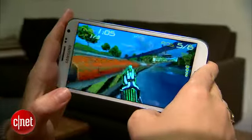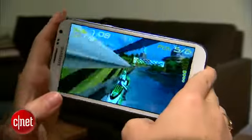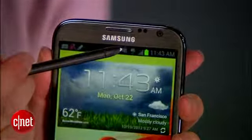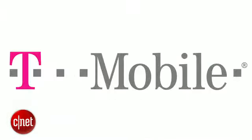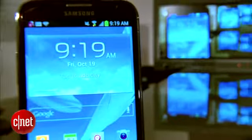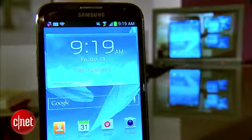Let's start with the basics. The Galaxy Note 2 has a zippy quad-core processor and will support 4G LTE and HSPA Plus speeds. It's initially coming to 5 U.S. carriers: AT&T, Sprint, T-Mobile, U.S. Cellular, and Verizon. Costs will range from carrier to carrier, but expect introductory prices at about $300 with a new 2-year service agreement. It's a little pricey, yes, but the phone also packs in a ton of features.